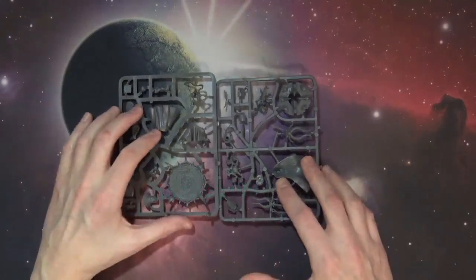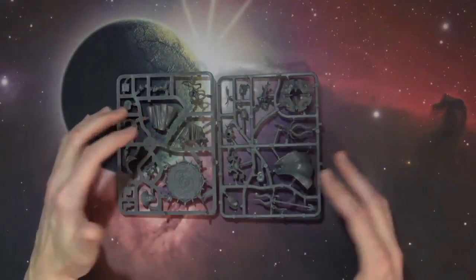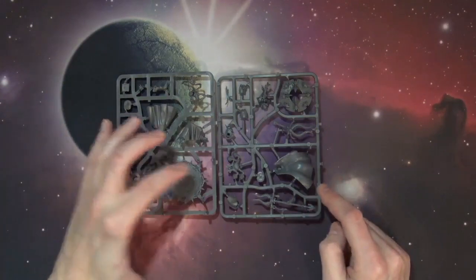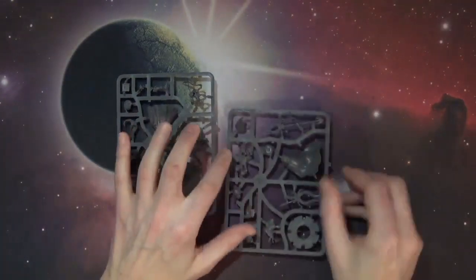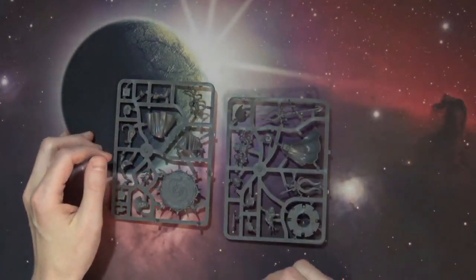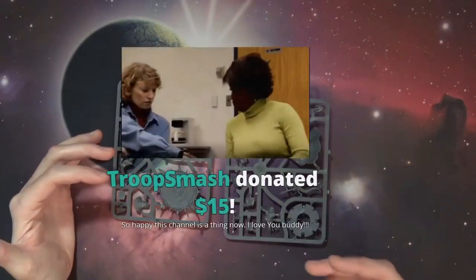This is a very robust update, right along the lines of Karn and Eldrad. They stayed true to the original. You can see the form on the backpack right here, like the old backpack. The staff stayed the same. The head stayed the same. He's got basically the same styling.